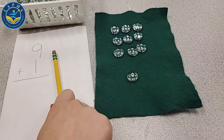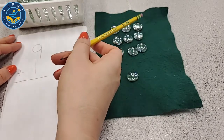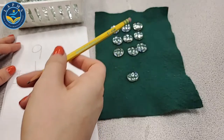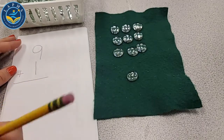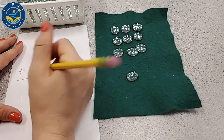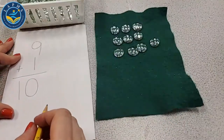Okay, so let's count these all together. We'll find our answer. 1, 2, 3, 4, 5, 6, 7, 8, 9, 10. 9 plus 1 is 10. So we know we have 10 counters here, right? 10 together.